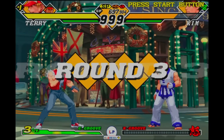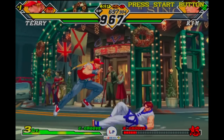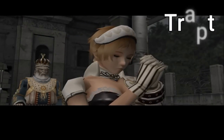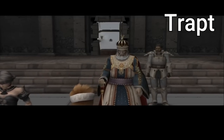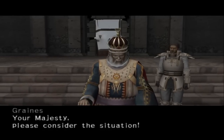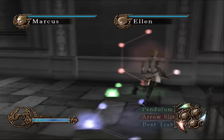Then this next one was a surprise to me. If you're a fan of the Deception series, Tecmo's Deception series, they had a spin-off game to that series called Trap. Trap came out on PS2, and I had no idea it was on the PlayStation Network until my buddy X told me about it. So Trap is another good game on there.